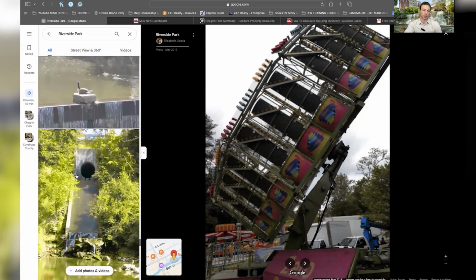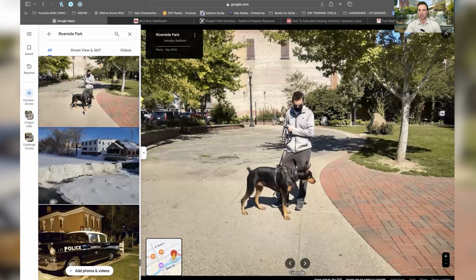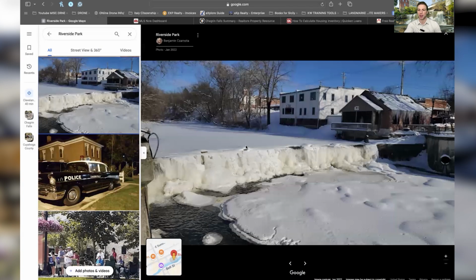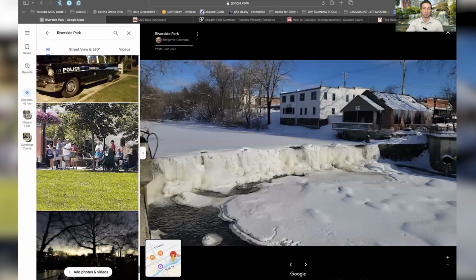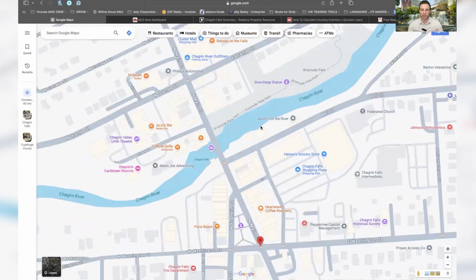If you want to throw a Frisbee, if you want to go hang out, if you want to take the kids and help wear off energy, take the dog. Here we go, some snow. We get hit hard over here on the east side, usually if snow is in the forecast, of course, but it does lead to some very beautiful sights. So you have plenty to do here in Chagrin Falls. You're not gonna lose out on things.